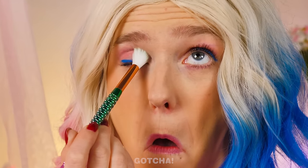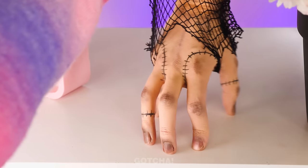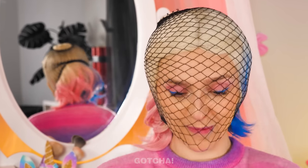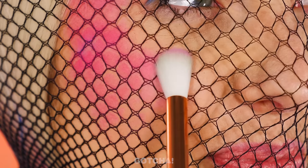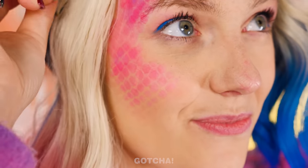I'm gonna start with an eyeshadow. Oops, careful not to poke my eye. Wednesday, it's your turn. I don't need that. Oh, look, it's Thing. Is that your new style? I'm gonna need those tights, please. This is embarrassing. I'm gonna put these tights over my head. Then I'm gonna add blush on over my cheeks. See? They look like scales.